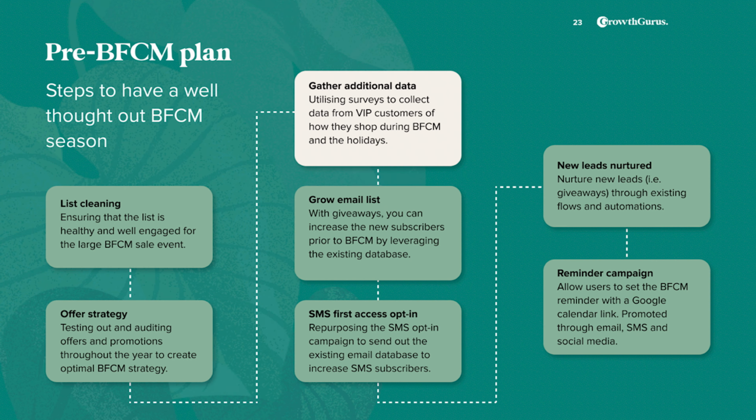We then like to look at gathering additional data. We'll touch on this a little bit later, but by utilizing different first-party data collection tools like surveys, we can get a lot of data from our customers to truly understand how they are shopping with your brand for Black Friday, but then also to help increase that segmentation and personalization later on throughout the customer journey. We also want to look at growing your email list.